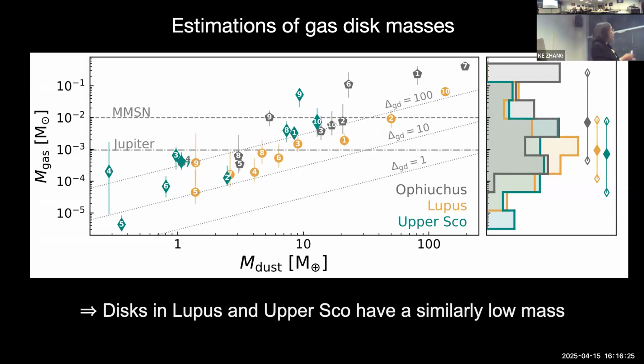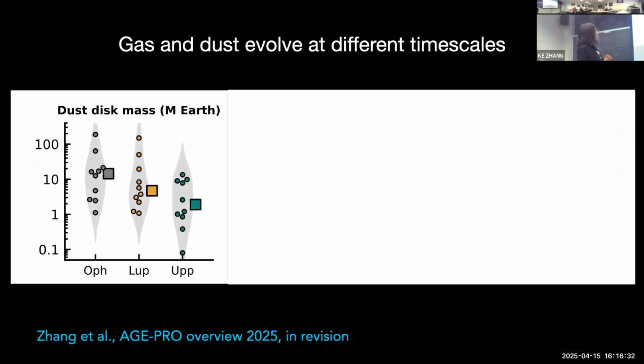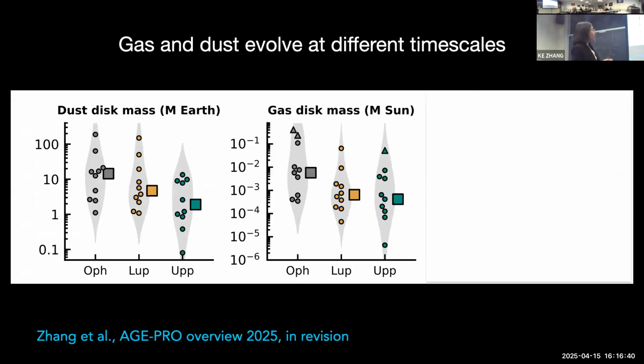This is when we look at the dust mass evolution. Yeah, so this is the median dust disk mass. You can see the steady decrease across the three regions. But when you look at the gas disk mass, it's like this. It decreases quickly at first and then flattens out.